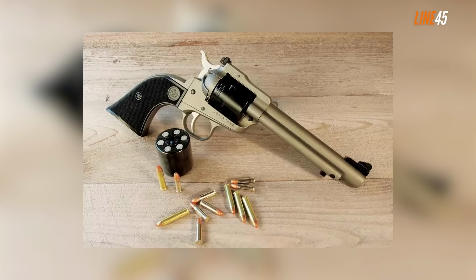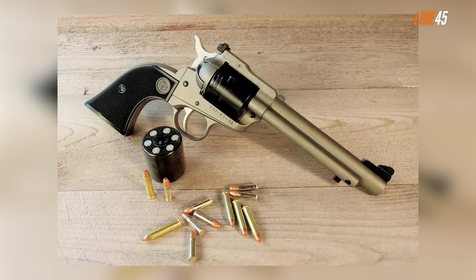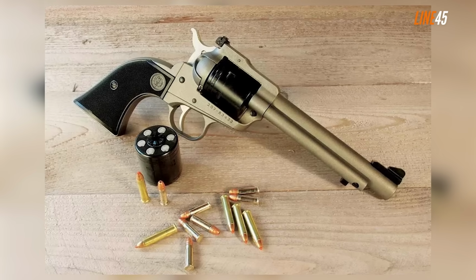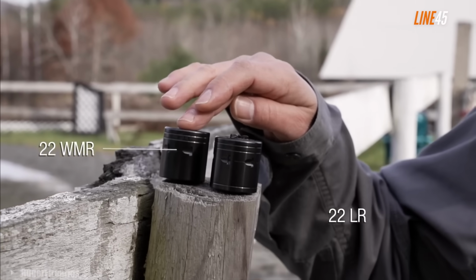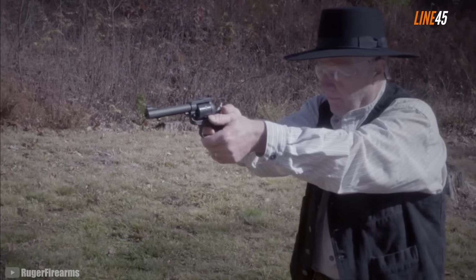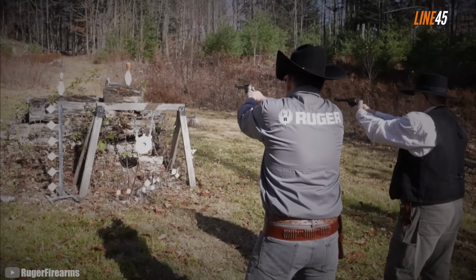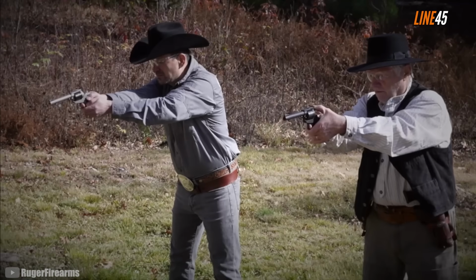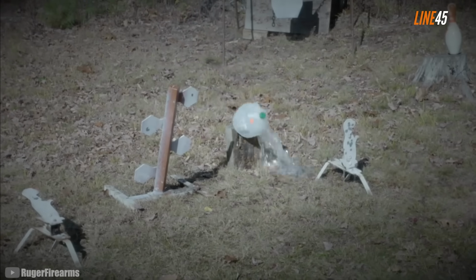For those who want a field or ranch gun, I suggest you don't skip the Ruger Single-Six convertible. It's a classic. It comes with 2 cylinders, one for .22 LR and one for .22 Magnum. Built like a tank and incredibly accurate, this single-action revolver is a favorite among outdoorsmen. The stainless steel model is perfect for harsh weather, and it is ideal for pest control or just fun target shooting with a bit more punch than .22 LR.